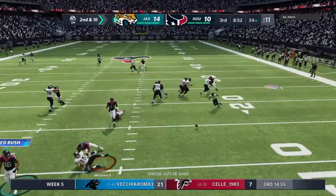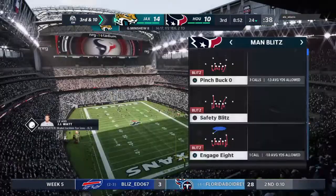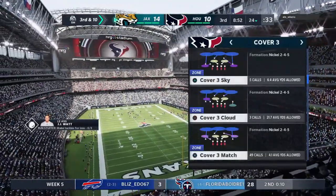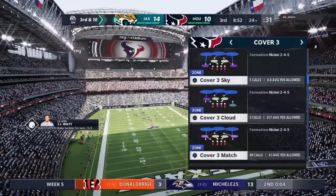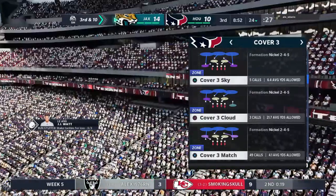Now Minshew. Oh, the ball comes out on the hit, but they'll say it's incomplete. They have to like what they've done defensively here at the outset of this drive. They forced a couple of incomplete passes, bring up a 3rd and 10. Don't be surprised to bring a little pressure on this snap.